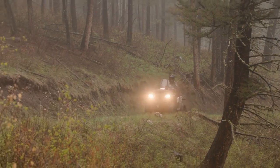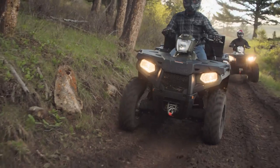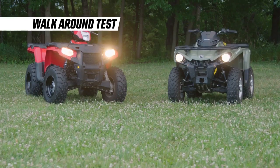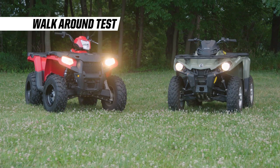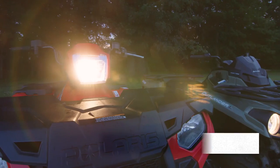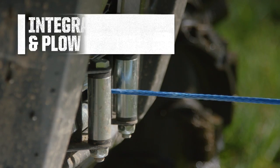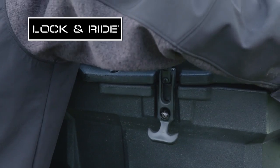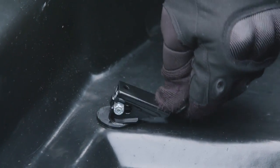It's not only about making the hardest-working, smoothest-riding machine. It's about ensuring that machine is full of standard advantages that the competition can't match, like 3 50-watt headlights, a steerable pod light, integrated winch and plow mount, and Polaris's industry-exclusive Lock & Ride accessory integration.